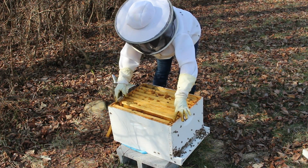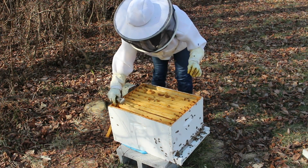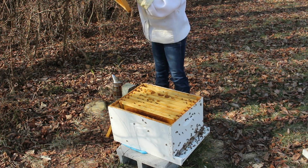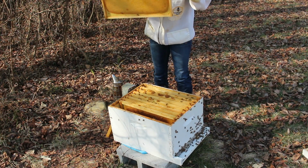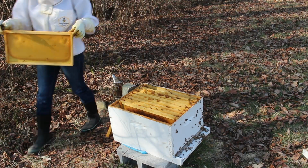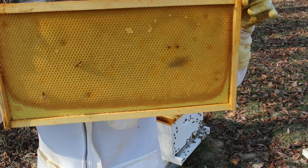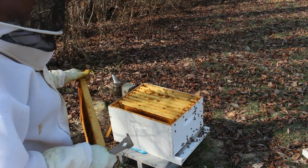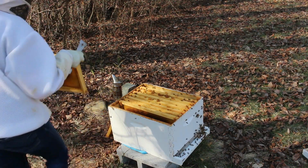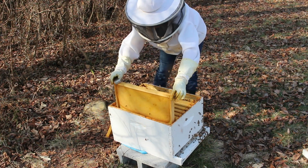to look at. Probably going to be pretty uneventful, but a couple sporadic cells of pollen here, and empty frame here. So I'll show you a little bit of pollen. A little bit of pollen there. That side's empty. So I'm going to put it back together, and then we'll talk about this inspection and what we're going to do kind of moving forward with these ladies as they go into spring.